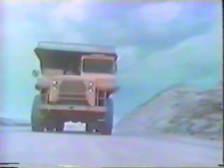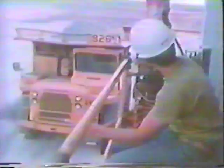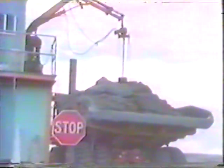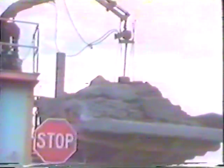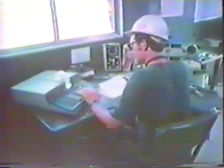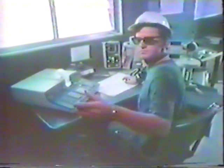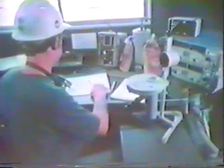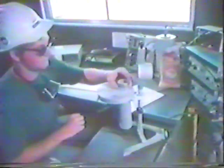The uranium-bearing ore that has been taken from the surface mine is trucked to the mill. On the way, a stop for testing. A sample is taken to determine the actual percentage of uranium each truckload will yield. It is placed in an instrument that records a direct measure of its uranium content.